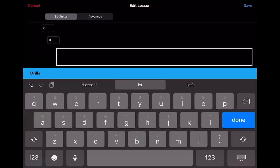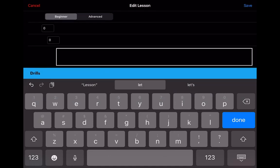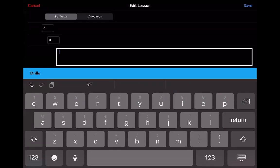Drills. I'm going to go ahead and leave that alone for now. Undo button. Text field. I think it's going to make me type in something here. Double tap. Let's go ahead and do just P, R, A, C, T.